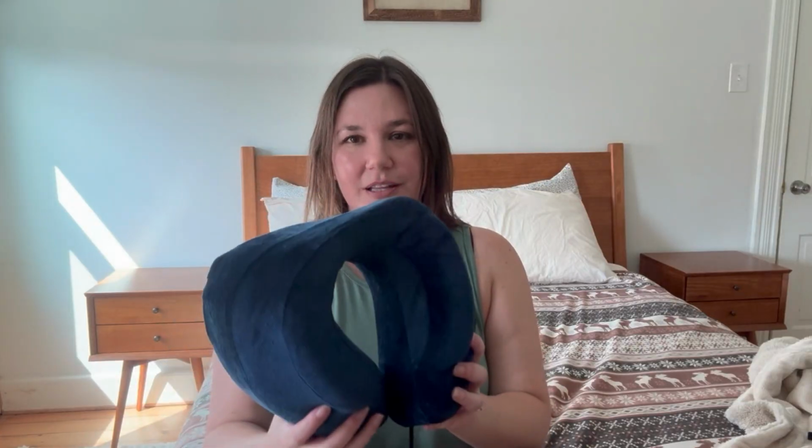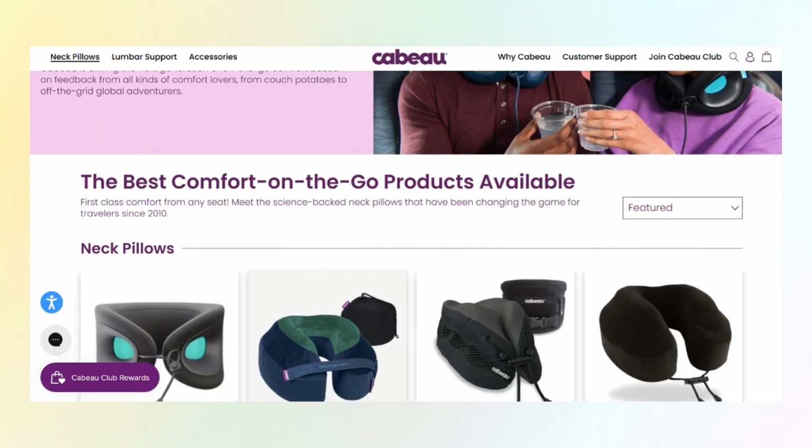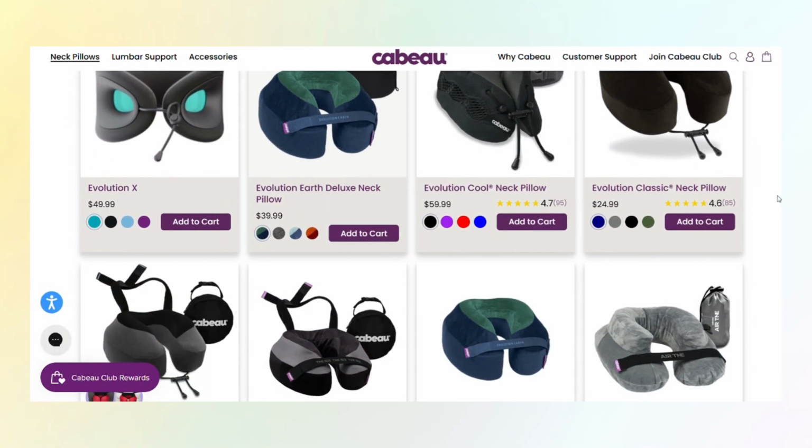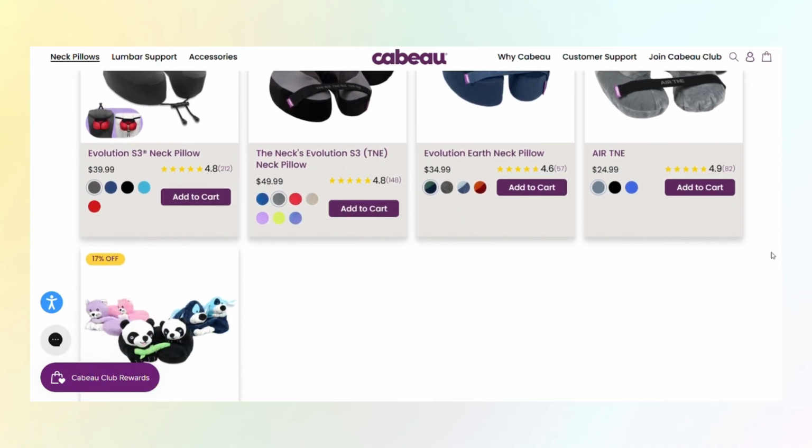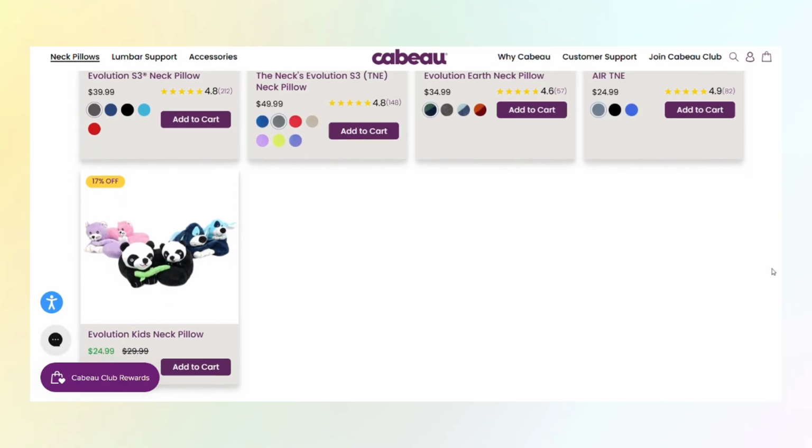But yeah, that's really my only complaint about it. It's a little bit bulky. Especially during an almost July heat wave, it's a little warm. They do have cooling options too, other cooling pillows, if you prefer that. Just because the combination of memory foam and velour is a little bit warm. I always get cold on airplanes, so that's not an issue for me. But if you are someone that runs particularly hot, even on an airplane, you might want to look into some of those cooling options instead.